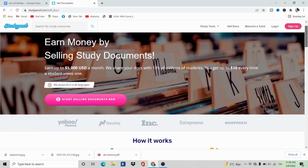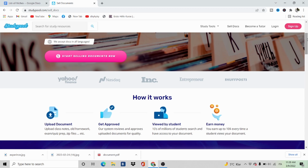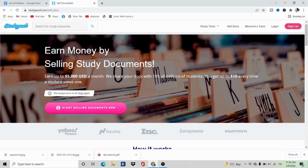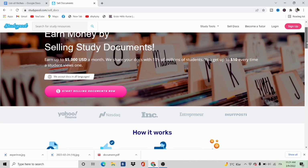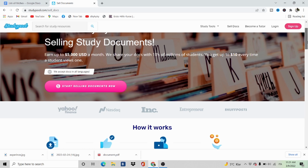This is a fantastic way. It's actually passive income. You're not doing so much on this website. You just make sure the notes you are taking are clear and well written, and you can upload your notes here and sell them. They accept documents in all languages, so it doesn't matter what language you're writing in. All you have to do is make sure your notes are well written and the picture is well taken, and upload your documents. You just have to sign up and start selling your notes.